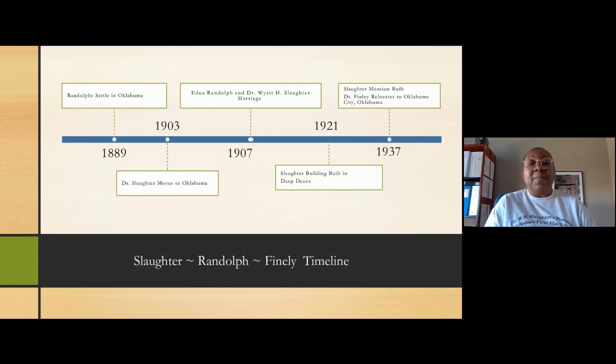When Dr. Slaughter decided to build his mansion in 1937, Dr. Finley and his daughter, Soretta, had married in 1935 and moved to Ohio, where the family had started a practice, or Dr. Finley had started his practice. So Dr. Slaughter requested and asked Dr. Finley if he would come to Oklahoma to take over his practice, and he did.